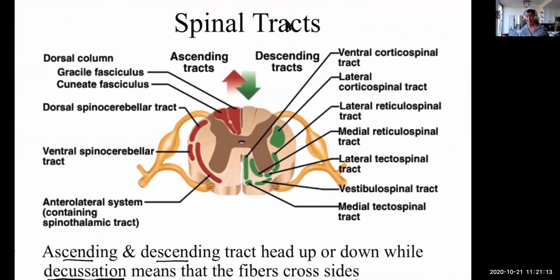So there are lots of different names of tracts. The dorsal column contains the gracile fasciculus and the cuneate fasciculus. We'll look at a few of them. There is the dorsal spinocerebellar tract. So sometimes the tracts are named for their origin and destination. In this case, the origin is the spine, spino for the spine. Cerebellar, the destination will be the cerebellum. So that is useful in remembering some of the names. There is also the ventral spinocerebellar tract, so two tracts.